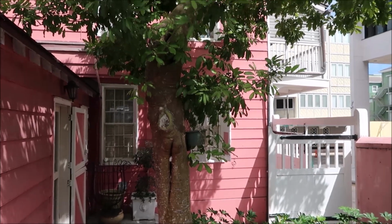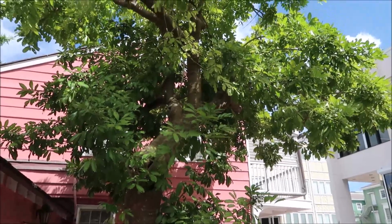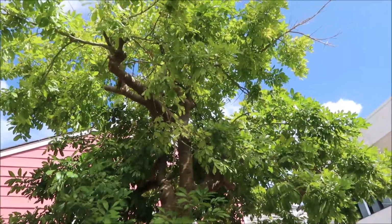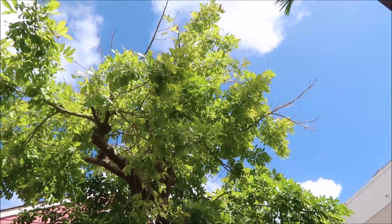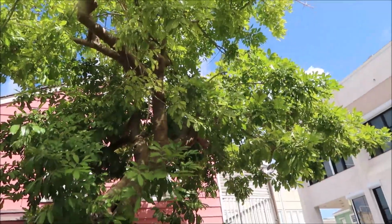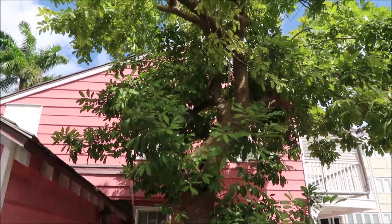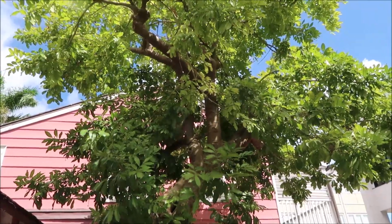This here is an ackee tree, and it's in the yard of the balcony house. And if the name sounds familiar, ackee is something that is used in a very popular Jamaican dish called ackee and saltfish. And I think that this is one of the rare ackee trees that you would find here in Nassau. I don't know if many of these trees grow here, but one is located here in the yard of the balcony house.